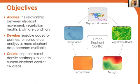To address these community concerns, the team had three primary objectives for this project, which were to analyze the relationship between elephant movement, vegetation health, and climate conditions, to develop reusable codes for partners to replicate our analysis as more elephant data becomes available in the future, and to create elephant kernel density heat maps to identify human-elephant conflict risk areas.